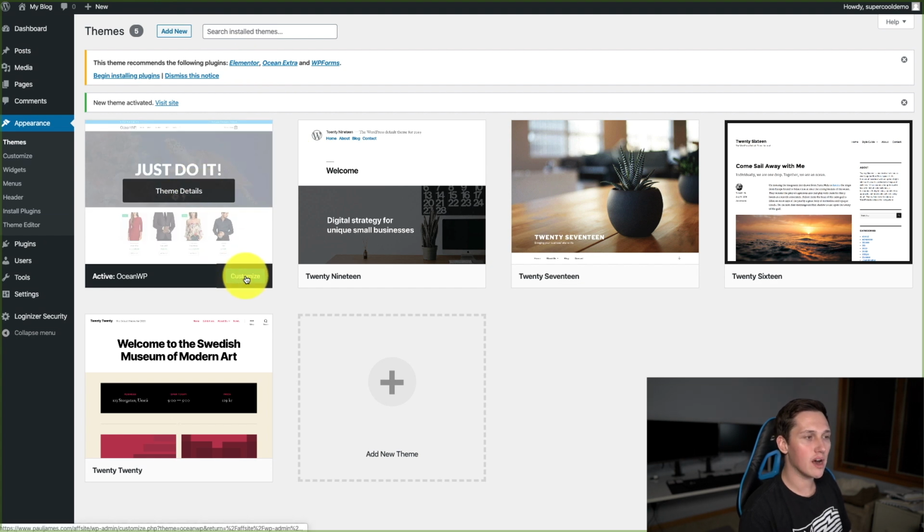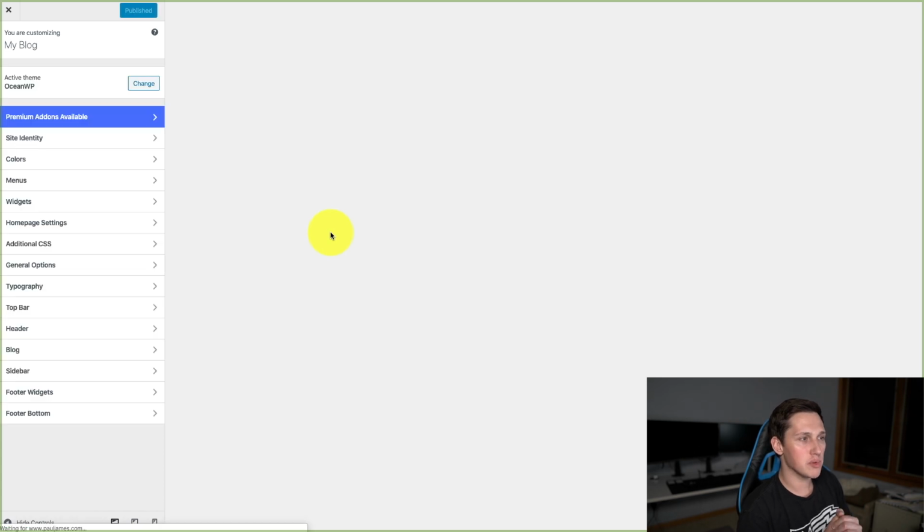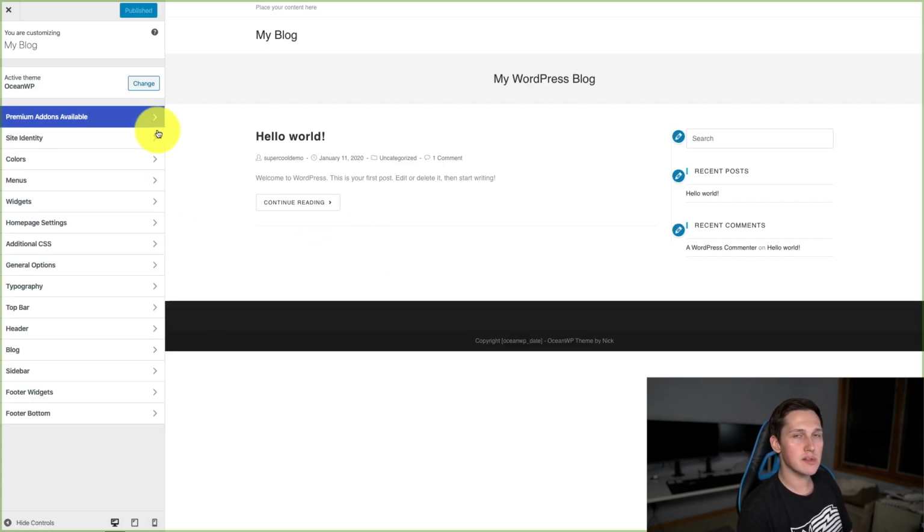So if we click on customize here on the Ocean WP theme, this is going to take us into the back end of WordPress. It has a built-in theme customizer that is pretty standard with WordPress blogs. And Ocean WP is a free theme. They do have some premium add-ons that you can add on to it. We're not going to do that in this video. We're just going to leverage the free things for now. And I'll just quickly run through some of the different options that they have.